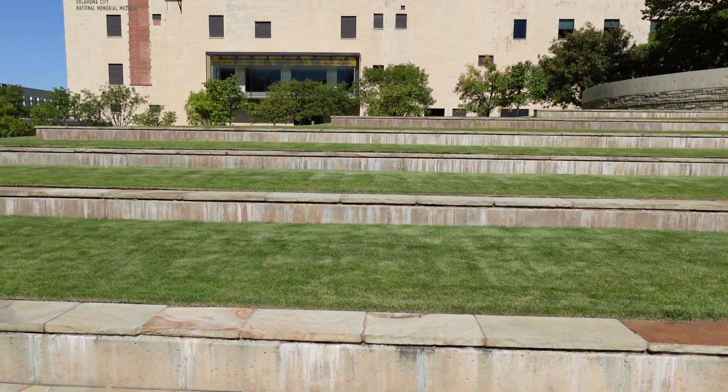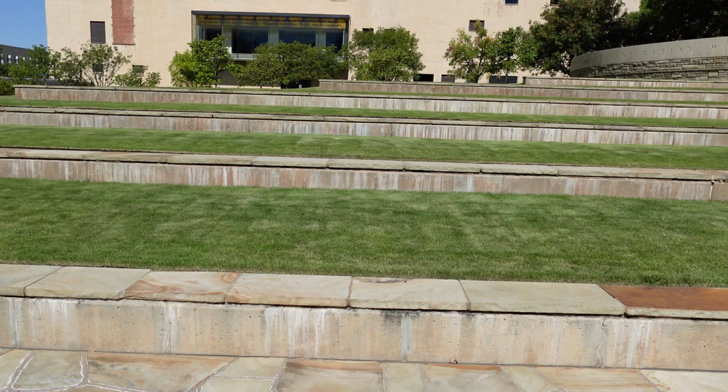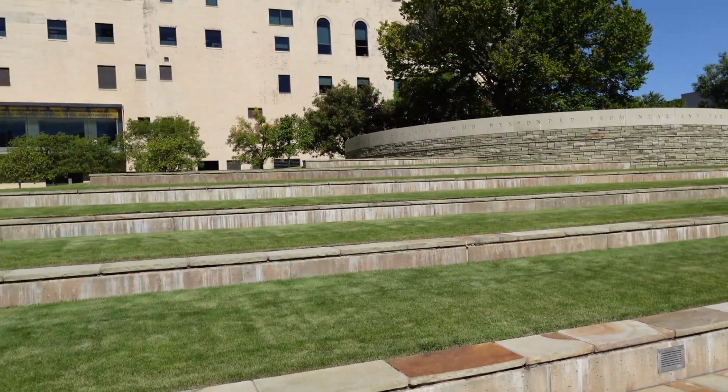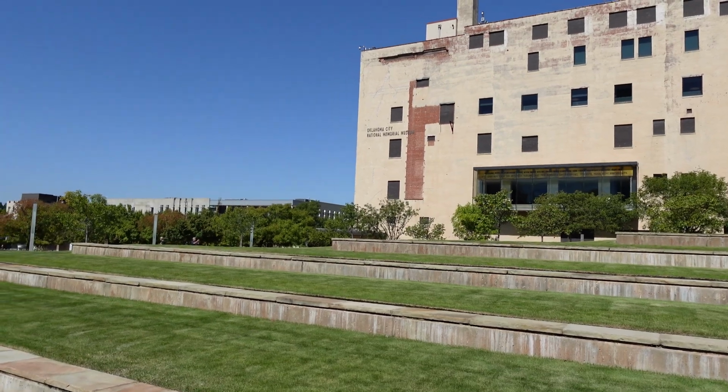Turning around with the reflecting pool behind me is this grassy area. This grassy area was actually a parking lot. And this building behind the parking lot was here at the time of the bombing.